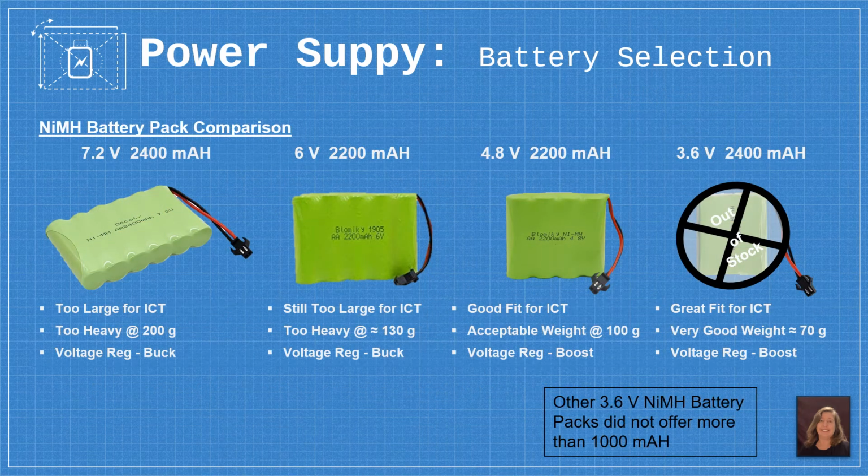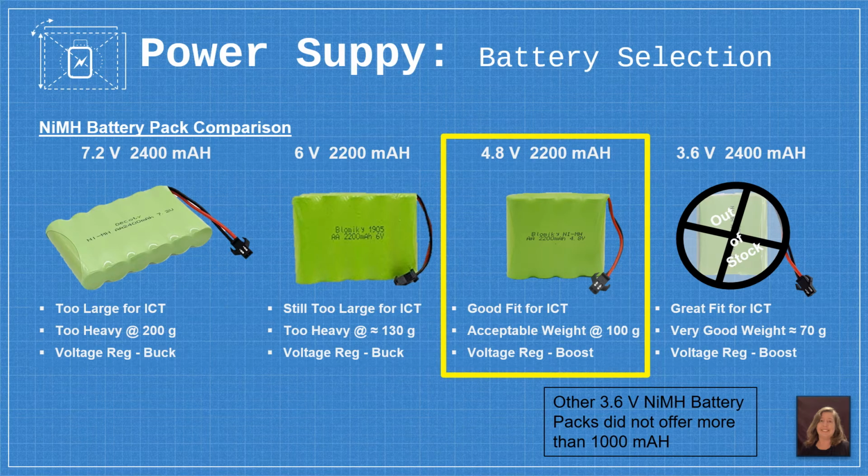For our battery selection, we considered 7.2 to 3.6 volt battery packs with similar current ratings. We preferred to go with the 3.6 volt pack, however it was out of stock, and other 3.6 volt packs did not offer more than 1,000 milliamp hours. This would only guarantee powering the ICT for about 3 hours. For now, we decided to go with the 4.8 volt battery pack for our prototype. This pack is a good fit for the ICT with an acceptable weight at just under 100 grams.